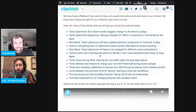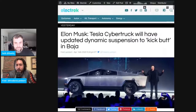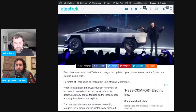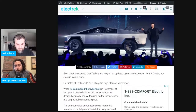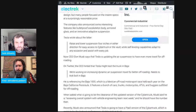But then he also talked about the dynamic suspension. So he says that the suspension that Tesla is developing for the Cybertruck is not like what Tesla just developed last year for the Model S and X Raven. With the Raven upgrade, they had the brand new suspension that they developed themselves, air suspension, I'm talking about. And the Cybertruck is also getting an air suspension, but Tesla says it's a completely different one that they developed for the car. And he said that they are making changes to it right now.